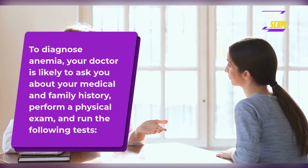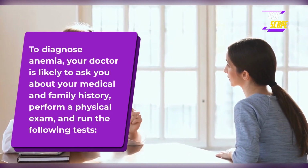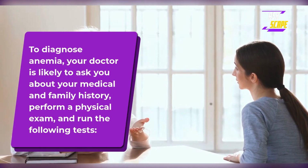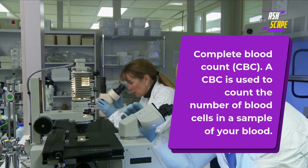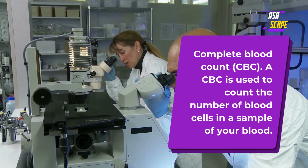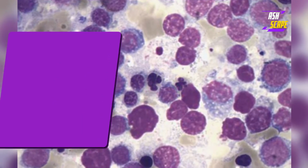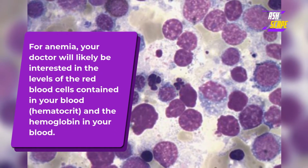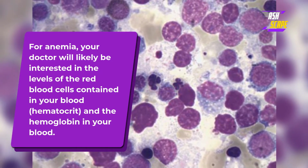Diagnosis of anemia. To diagnose anemia, your doctor is likely to ask you about your medical and family history, perform a physical exam, and run the following tests. Complete blood count, CBC. A CBC is used to count the number of blood cells in a sample of your blood. For anemia, your doctor will likely be interested in the levels of the red blood cells contained in your blood, hematocrit, and the hemoglobin in your blood.